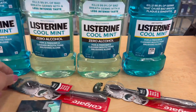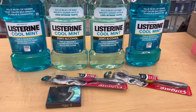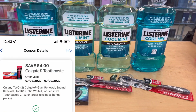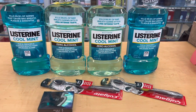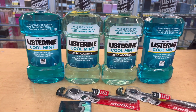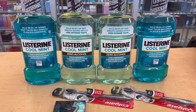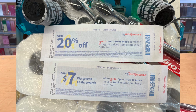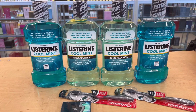And I added this Colgate toothbrush. They are $3.99, buy two get $4 in Walgreens cash rewards, and we have $4 digital coupons. And I only added this one because I use some registered rewards here to lower my out of pocket. I have $3, $5 and $1, $4 registered rewards. Like I said, I use a paper spend booster here, spend $25, get $7 in Walgreens cash rewards, so I cannot use Walgreens cash rewards to pay.